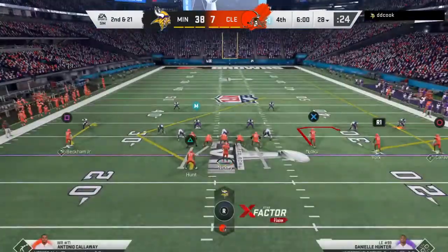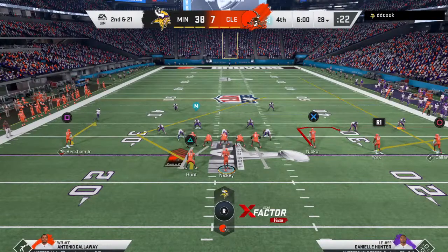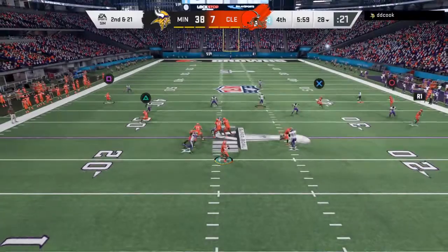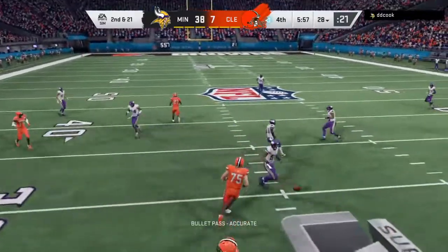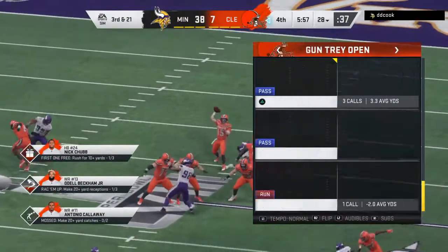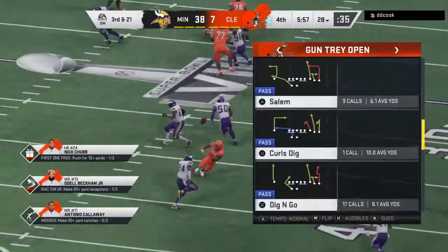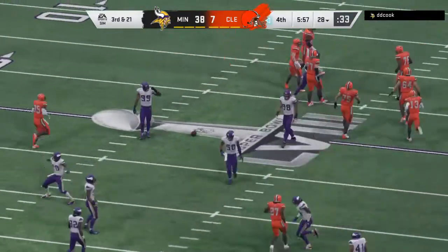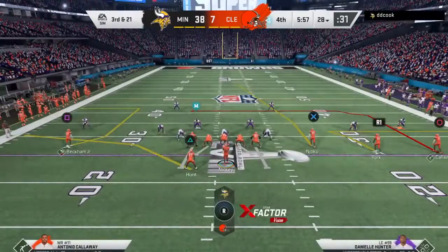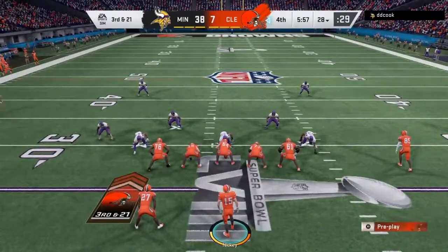Pass protection has been a problem all night long as they come up facing 2nd and a bundle. Back to throw. And they will not get the connection there. It's incomplete. Kareem Hunt is running back, the intended receiver. And it's 3rd down. Just nothing there again. He's been sacked multiple times. We've seen the interceptions, of course. He's really been through the ringer, hasn't he?